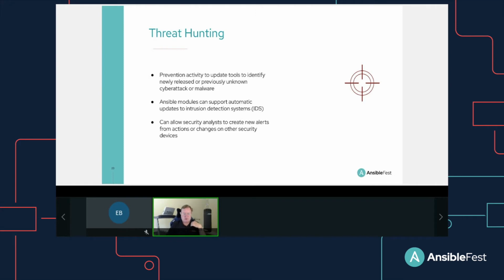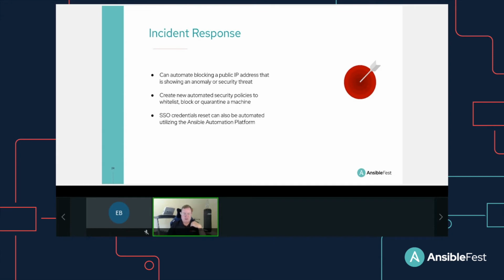So as we move on to our final use case, which is incident response, we'll be looking at how Ansible can help you to automate all of these things within this whole entire story to actively stop a malicious activity. So let's say that you're using IBM QRadar to block a public IP that has shown an anomaly or may pose a security threat. Ansible Automation Platform can help you to automate this.